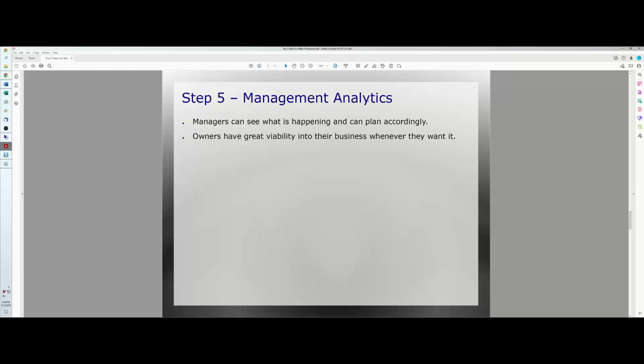So step 5, what are the benefits of that? Well, obviously managers can see what's happening and can plan accordingly, especially when it comes to scheduling, what's happened, profitability, accountability, all those things. And owners have great, it says viability, it should read visibility into their business whenever they want it. And really, it's not just managers and owners, anybody you give access to. So whoever needs access and needs that visibility has it.